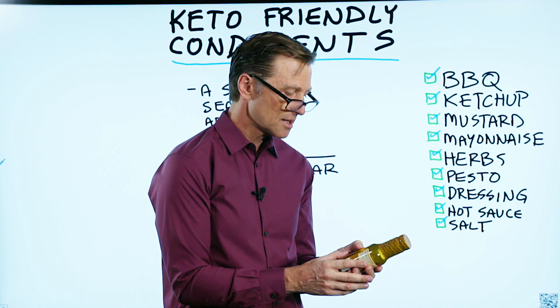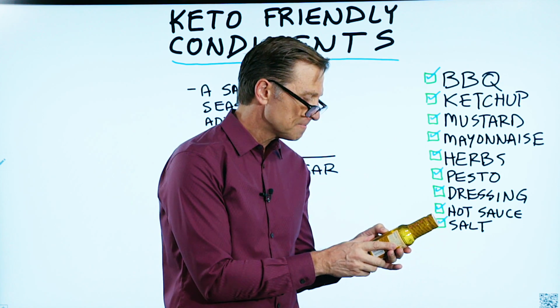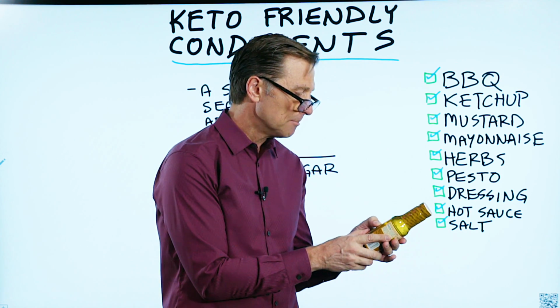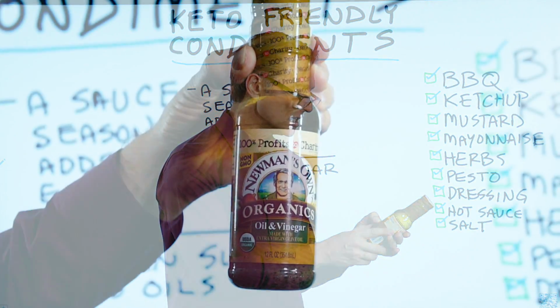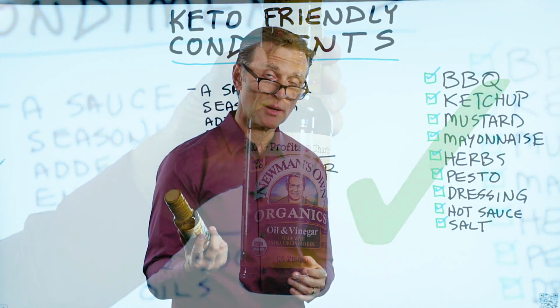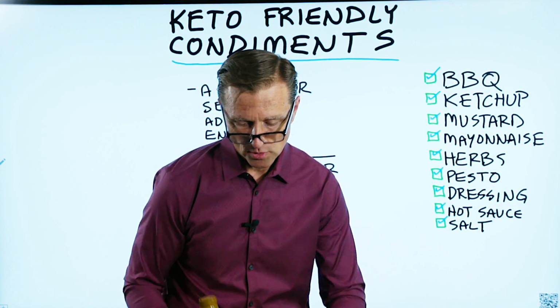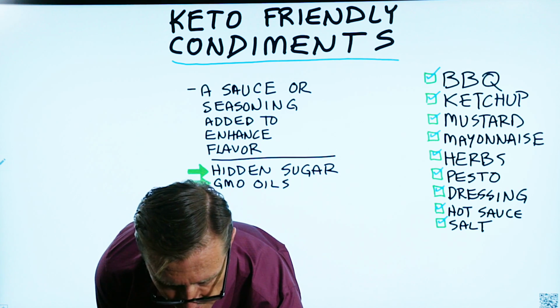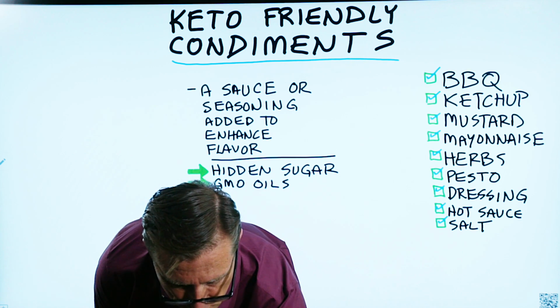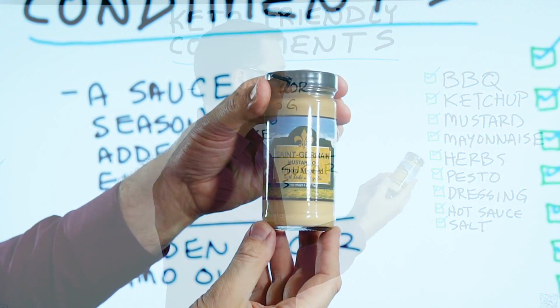So if I had a choice between this and some of the other ones, I would go with this right here. And then we have the vinegar, mustard, organic onion. This is pretty good, except for that little bit of soy. And as a side note, I'm not recommending soy oil at all, even if it's organic. But if you were at a restaurant or something, or you're in a pinch and you had a little bit, it's gonna be fine.